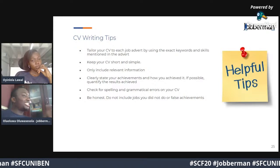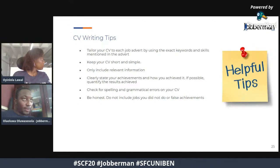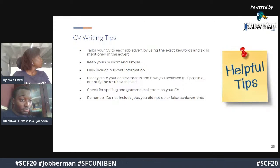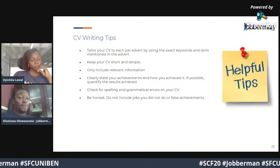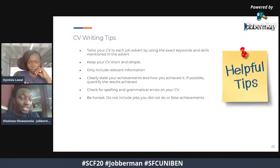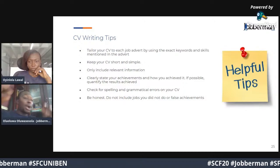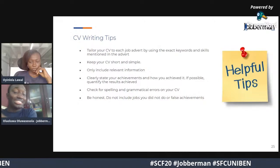This is my name. This is my educational background. This is how I got to know about this role. That's paragraph 1. Paragraph 2 is my experience at Jobberman. So I've worked at Jobberman, working with the youth engagement team, working on so and so projects. I was able to achieve this and this and that.